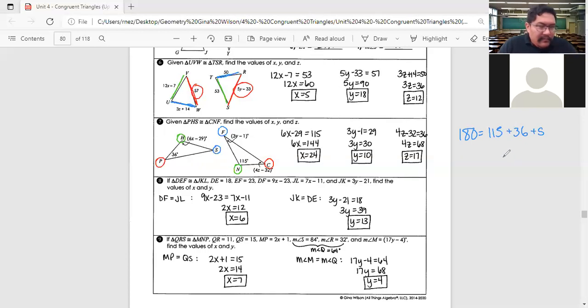So 115 plus 36, and that would be 151. And then I'm going to have to subtract that from 180, and S equals 29. So now I know that S is equal to 29, and I can fill that in the diagram if I want.